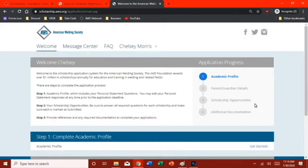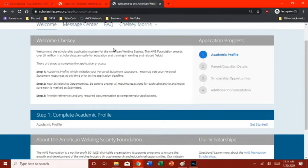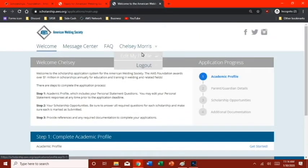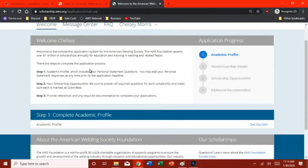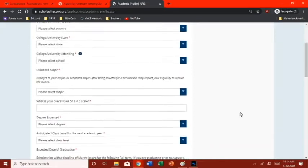Now, once you are logged in, you're going to see that you've got the welcome screen, there's a message center, your FAQs, and then you can edit your profile. When you go in to edit your profile, that's basically all the information that you entered when you created your account, okay? So there are 3 steps that you have to complete. So the first step is your academic profile. You're just going to click on Get Started, and then you need to fill all of this information in.